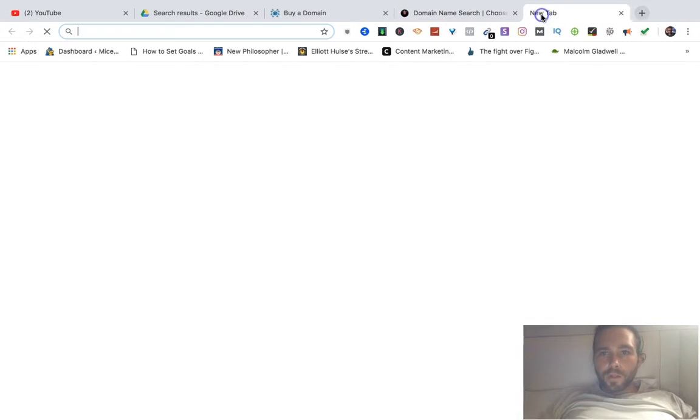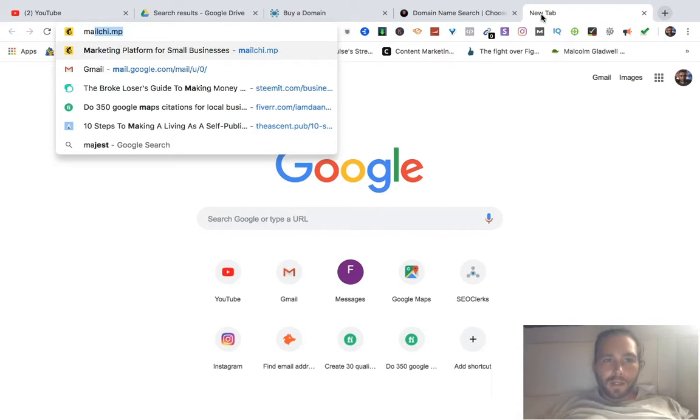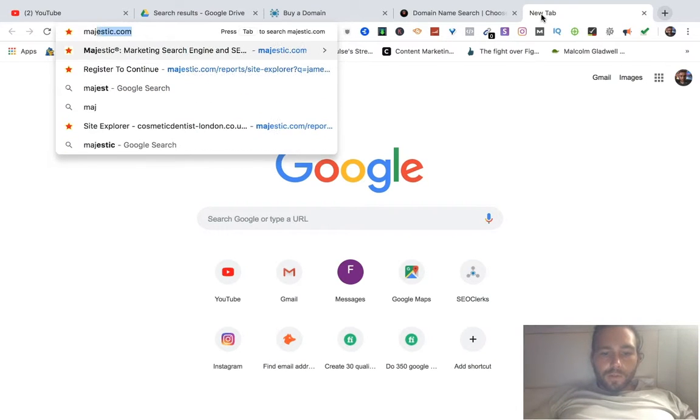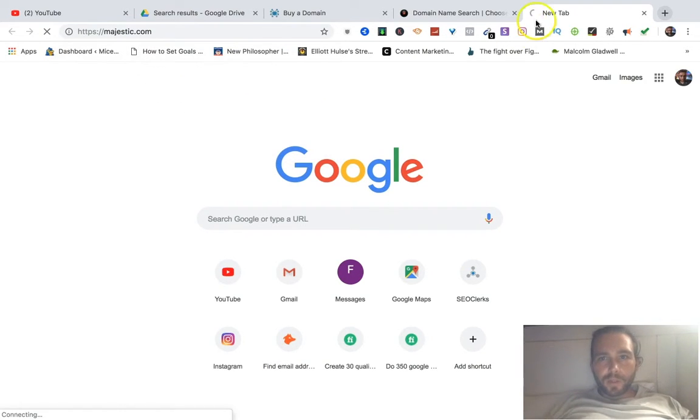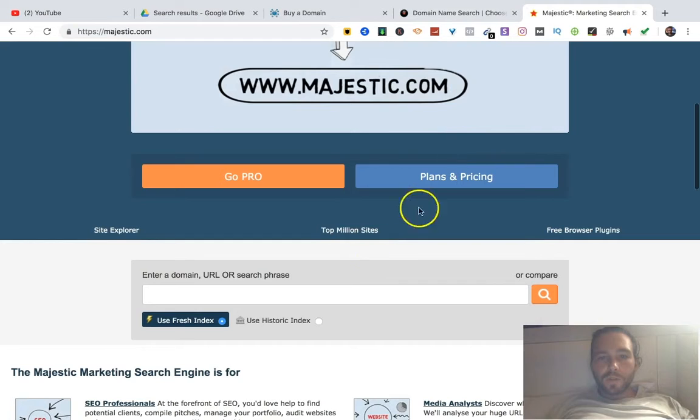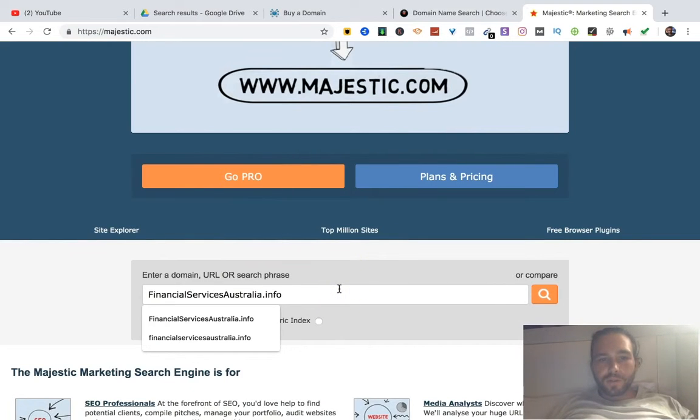And then you want to check the domain all the time, just to see if it's worth purchasing in the first place. So I go to Majestic. I'm going to be using all free tools in this. If you go to Majestic, I think you're allowed about 3 searches a day.